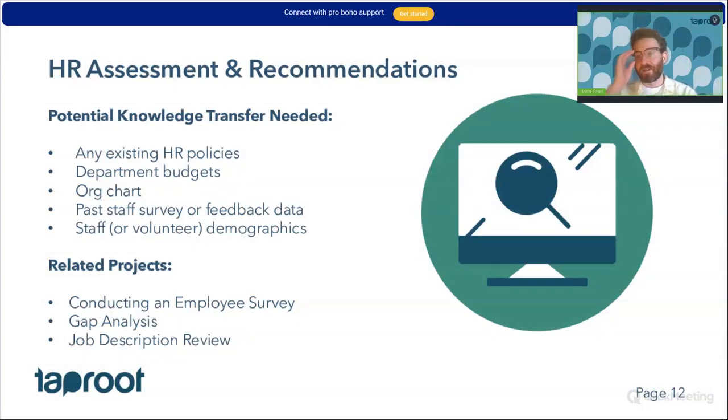So you see here, I've listed out the knowledge transfer that would be needed to do this kind of project. And then there are some other related projects here that I won't jump into in as much depth as this one. But you can look at those too, and those might spark your interest as potential projects that might help build your HR capacity at your organization.